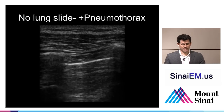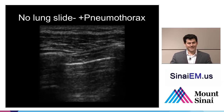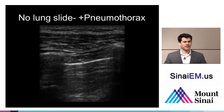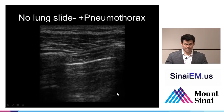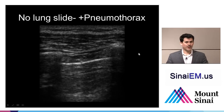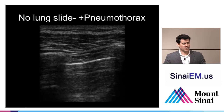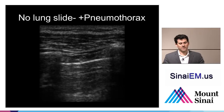So now let's look at this image. Same anatomy. Skin, sub-Q tissue, ribs on either side of the image, bright white line on their leading edge, and then dark shadow coming down from this rib and coming down from that rib. We see a bright white line of the pleura. And if you have a look at this rib and pleura interface through the entire respiratory cycle, there is no lung sliding.